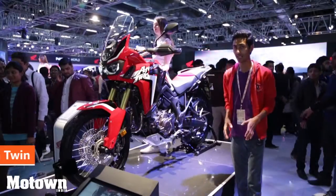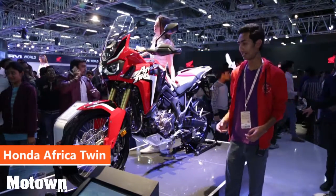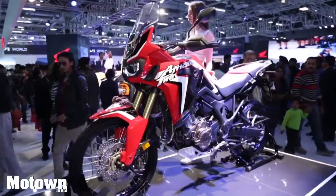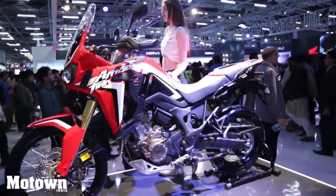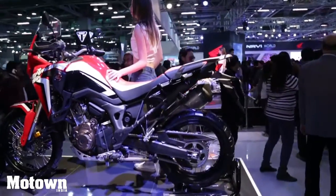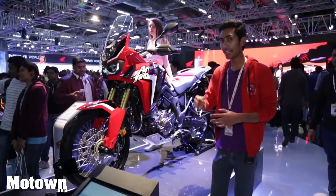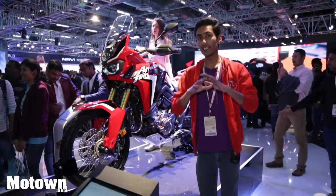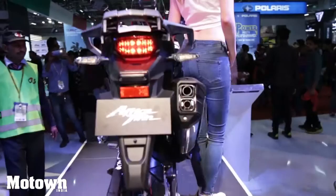Honda has unveiled the iconic Africa Twin, and this 1000cc liquid-cooled 4-stroke engine bike is a very good bike because it's an off-road bike and it's good for both off-road as well as everyday commuting conditions, and it has proved itself in the Dakar Rally, which itself is a big statement about the bike.